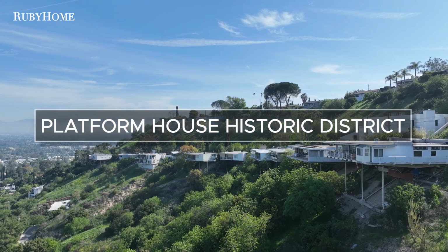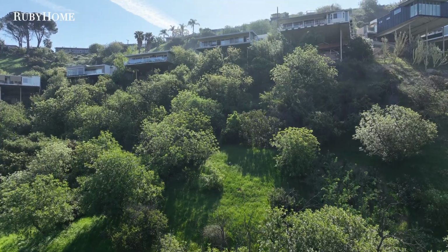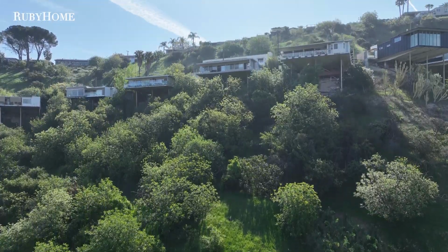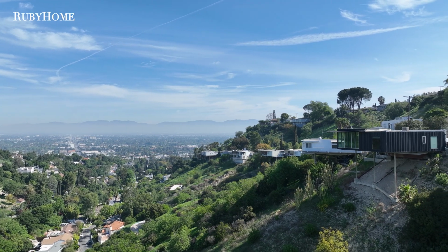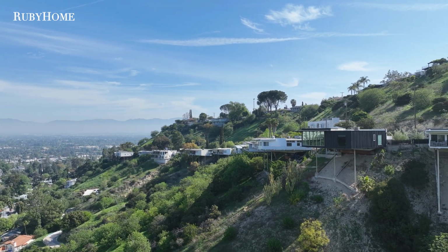the Platform House Historic District. In the 1950s and 60s, LA's steep slopes posed a challenge for home builders. That is, until mid-century modern stilt homes changed the game. Built on tall supports, this cluster of 17 futuristic homes along Oakfield Drive seemed to float above the hillside. Stilt homes aren't just stylish, they were innovative.